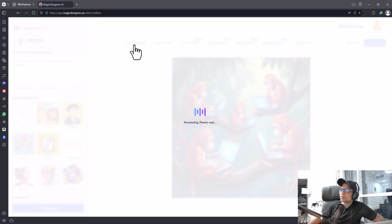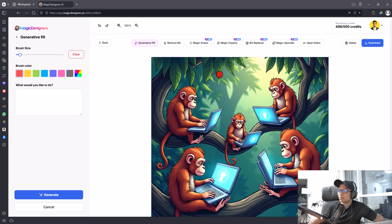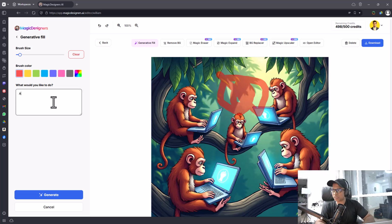Let's try the generative fill this time. And right here, I want, okay, now these monkeys are being driven by somebody else. They are pushed by somebody else. And who is that? Okay, a giraffe? No, that's a bit too much. Okay, an orangutan? Is that different? But these are orangutan actually.